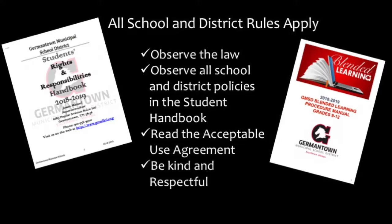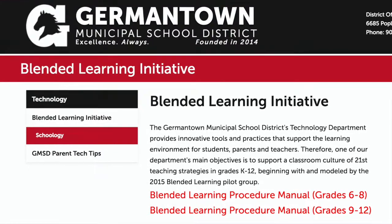Everyone is required to pay a small fee and sign the GMSD Device User Agreement on Skyward, which states that you are familiar with the Blended Learning Manual as well as the GMSD Student Handbook, both of which can be found on the district's website.